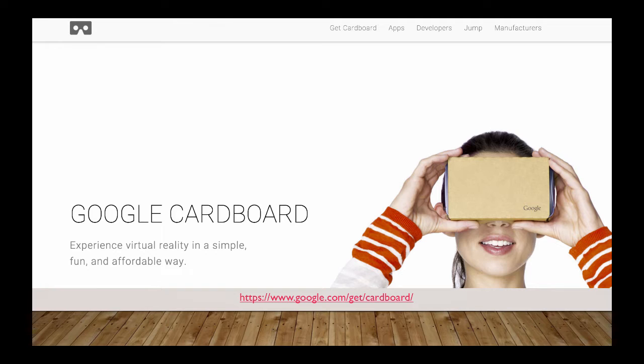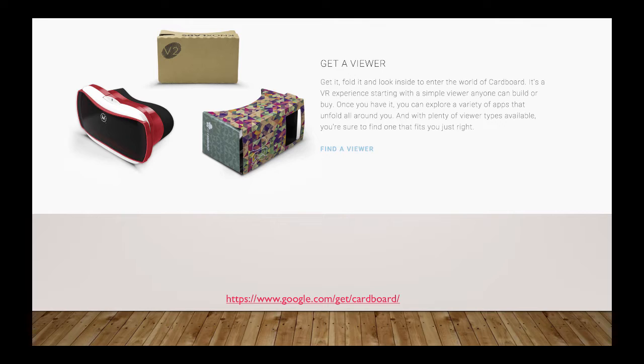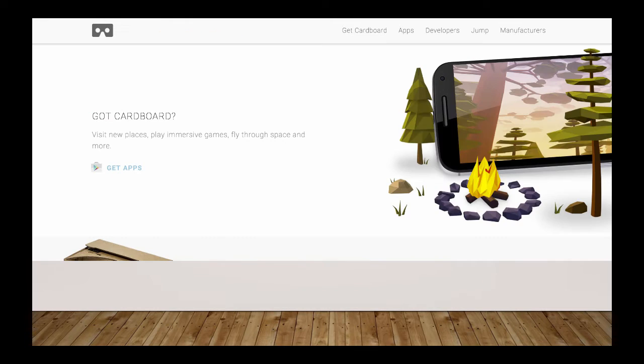And what is it? This is called Google Cardboard. I knew about it maybe about a year ago, so it hasn't been out that long, but you see it right there. And here's another example. We can jazz it up, and you can buy these online, or you get it, you fold it, and you look inside to enter the world of cardboard, which sounds really weird, but it's a virtual reality experience, and you can build it, you can buy it, and there's all different apps. What a great project for students to create.